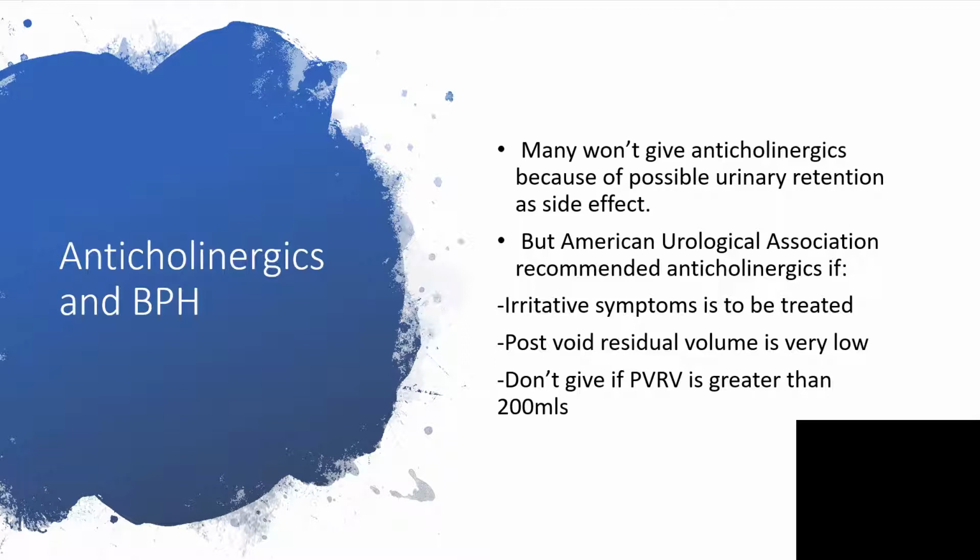Anti-cholinergics and benign prostatic hyperplasia or benign prostatic hypertrophy. Many won't give anticholinergics, and do you want to blame them? No. Why that? Because they have urinary retention as a possible side effect. Okay, that is reasonable. When the enlarged prostate is already causing urinary retention, how do you want to give a medication that will worsen it?